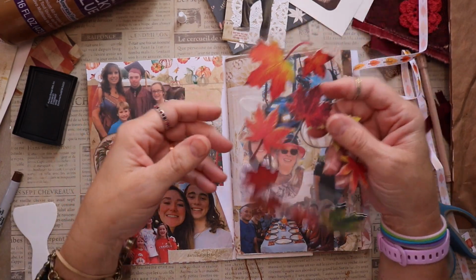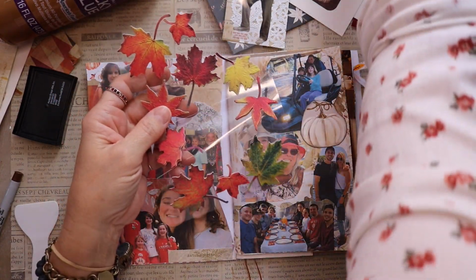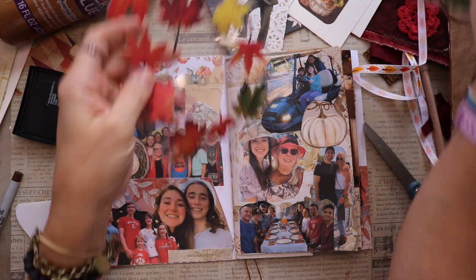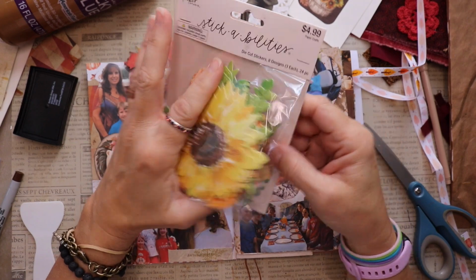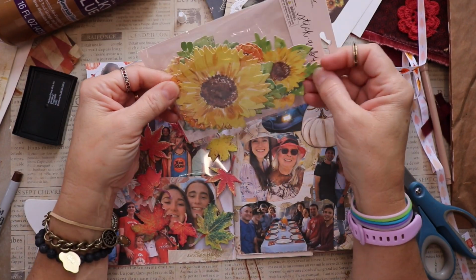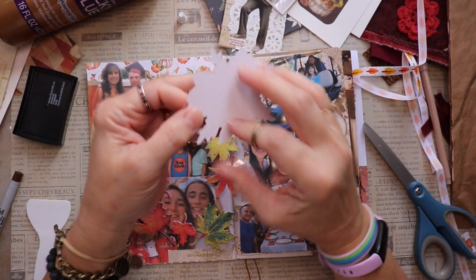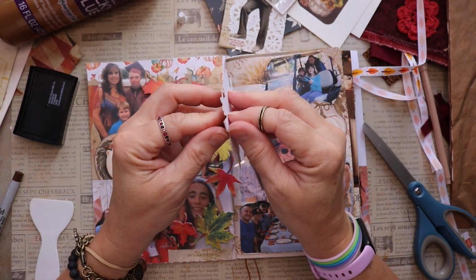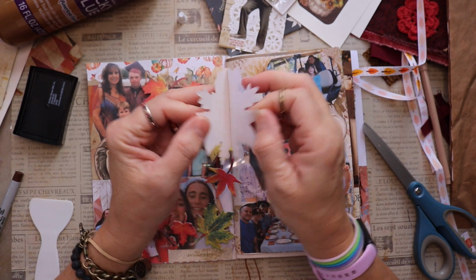Well, I can't find them. I have a bag of them, and I don't know what I did with them. So I'm either gonna use these, or I think these are gonna be too big. I got these at Hobby Lobby. I showed these off to you guys, but I think, well, are these stickers? I always think they're cardboard, but it says, oh my gosh, they are stickers.